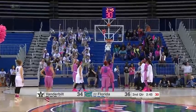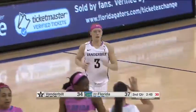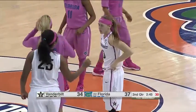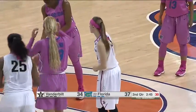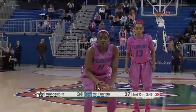Very deliberate with her routine at the free throw line. It's going to be consistent, isn't it? Yeah, it's definitely good to have a consistent routine, something you can do every single time. I mean, they say the free throw is the easiest basket in basketball. I personally don't think so, but. Not when you're standing there and no one's guarding you and everyone's watching, right? Exactly.